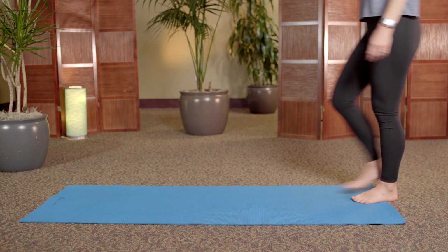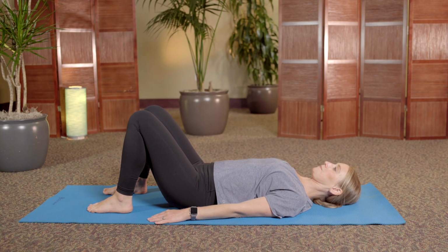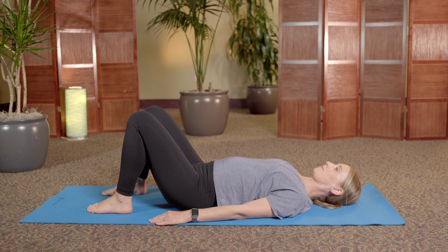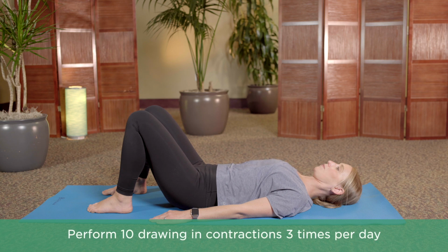Lie on your back with your knees bent and your feet flat. Align your lower back in a neutral position, not pressing down on the surface beneath you or overarching away from it. Maintain that neutral position throughout the exercise. Breathe in, allowing your belly to rise, and relax. Then exhale and imagine you are blowing out birthday candles, gently engaging your abs and moving your belly button toward your spine. You can perform this drawing in maneuver along with a pelvic floor contraction. Perform 10 contractions 3 times per day.